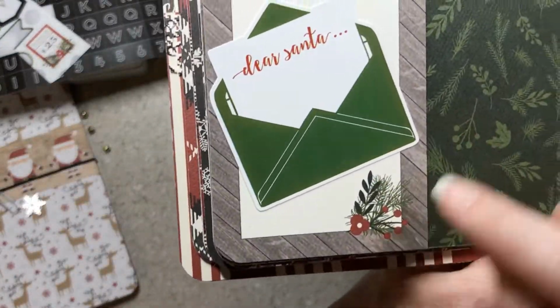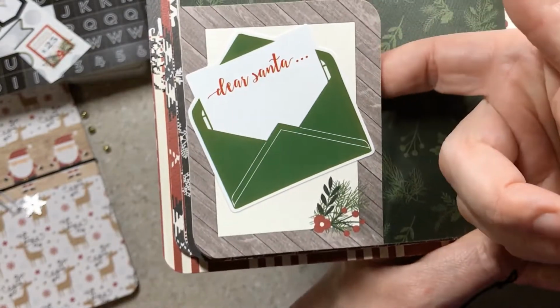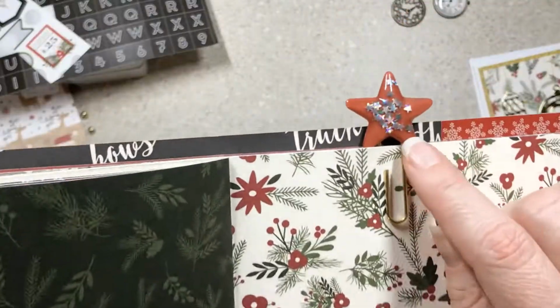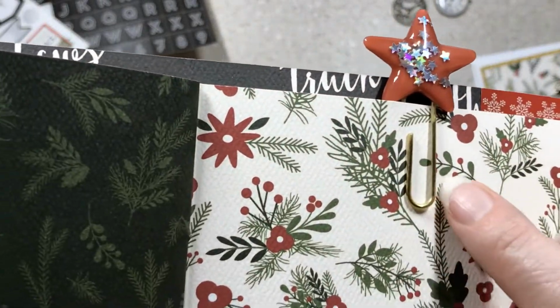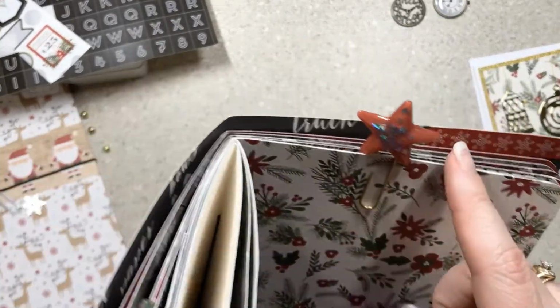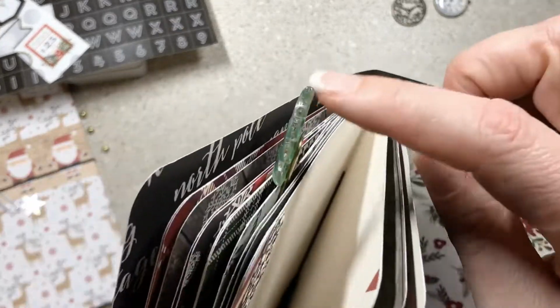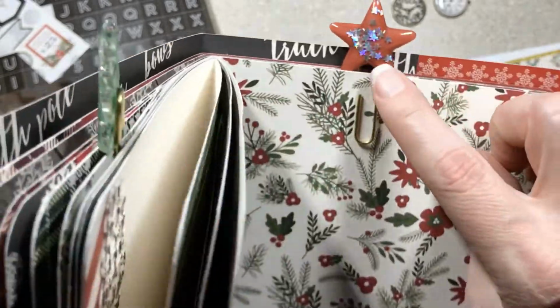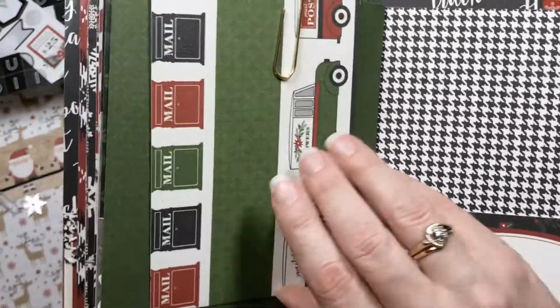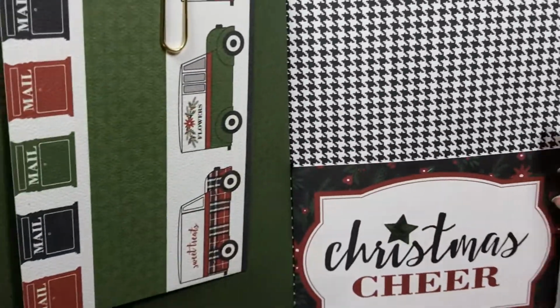Dear Santa, again, I'm taking the cut aparts from the collection, making a pocket, and then putting a sticker on top of it. And these are the clips from the Merry Days collection for Tuesday morning. The pink one just does not go. So what I thought I would do is, I had another one on here. I lost it. Maybe add a gold or a green so there would be 3, but have a tree and a star, and then just one plain clip. And this is just a sheet of paper.